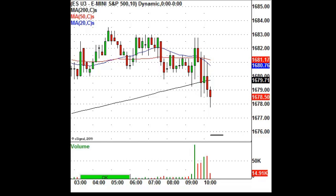So again, trading is not an easy profession. It takes a lot of practice, a lot of time, a lot of dedication, and that's just something that we find that most people are not willing to commit to. So we'll see if price gets into our level. I think it should. The way that the market is coming down, price should get down into that support area.